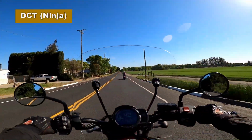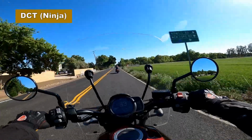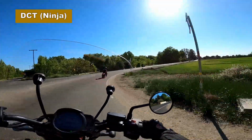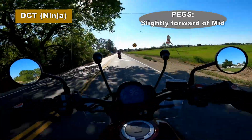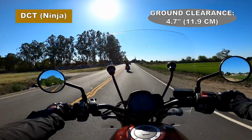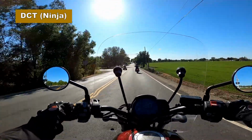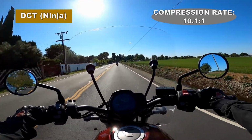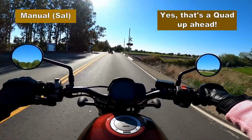The plan is we're gonna switch somewhere here, and then Sal's gonna take the DCT and I'm gonna take the manual. This is gonna be my first time riding the 1100 manual, so I'm excited about it. My gut feeling, I will like the manual better, because I do feel the automatic shifting that they have is not perfect yet. I'm assuming in a couple of years they could fix that, but I felt it's not as smooth as I want it to be, or maybe just because of the way I'm riding it.